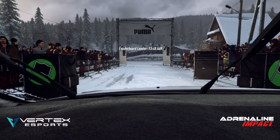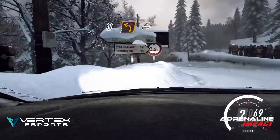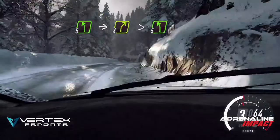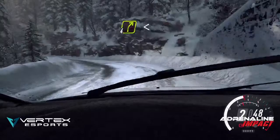So in any case, we're going to go head on down. Beautiful. Into five left long of a crest. Into four right tightens. Into five left long. Into three right long tightens. 30. Three left long. Oops. Right long. Tightens of a crest. 30.